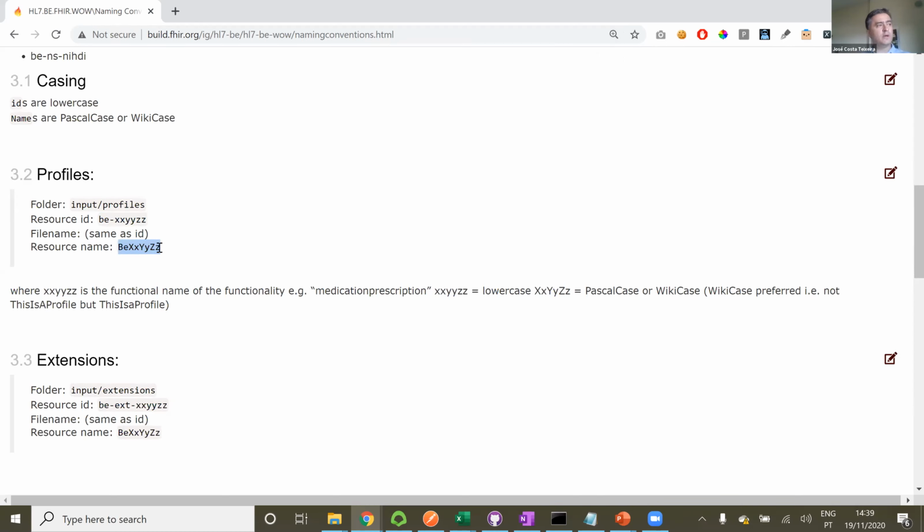Otherwise, as it's no longer one person or two people, but lots of people working on these things, you have to have some consistency on the artifacts that people produce. Otherwise, it's hard to hand over the work.